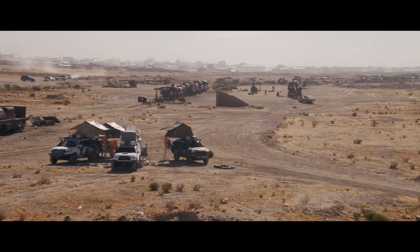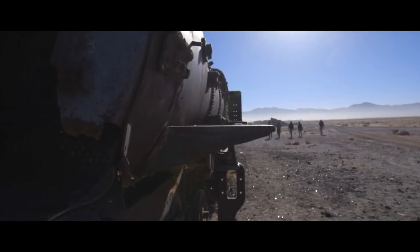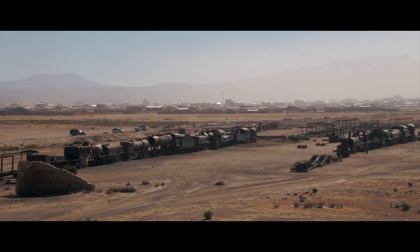This morning, we're in a different type of graveyard. It's a train graveyard. So we just all woke up. We're warming up in the sun a little bit, and we're going to go check it out before we head into town.